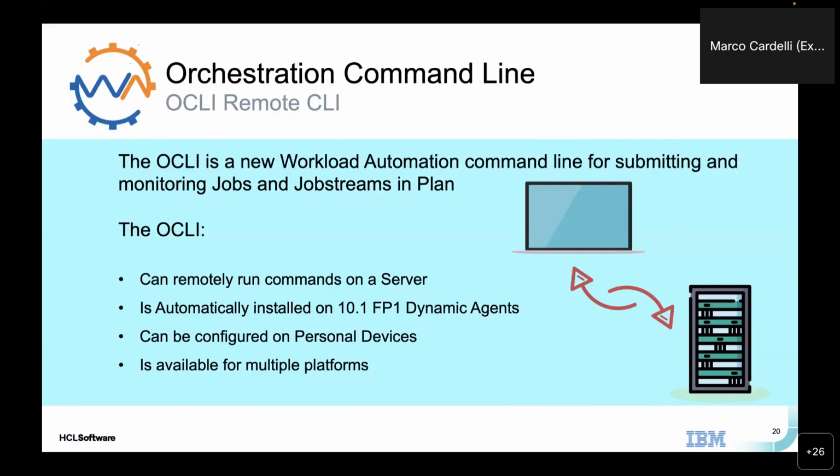So what is the orchestration command line? It's a new remote command line. In this first version, it manages jobs and job streams in plan, not only submission and monitoring, but all kinds of actions. So you can remotely run commands on a server. It's automatically installed with dynamic agents since Fixpack 1, so you find it pre-installed with dynamic agents, but it can also be configured on personal devices. You can just download it on your laptop if you want to. That can be an interesting, different usage scenario. And it is available for multiple platforms.